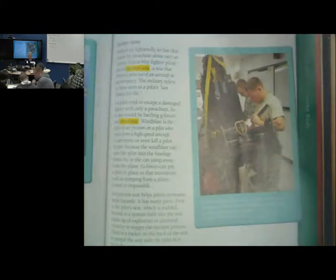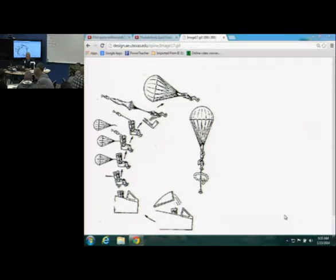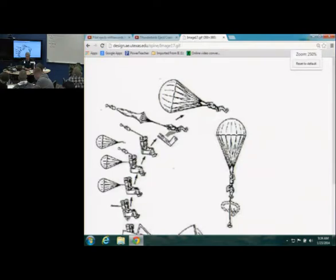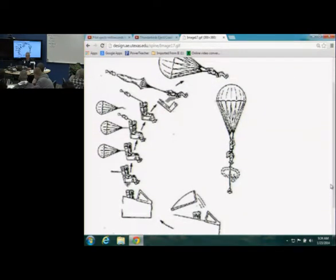And let's see here if I have this set up. Can you guys see this behind me? Yes. Okay, this is a picture off the internet, but this actually is a picture that I studied as a pilot of the ejection sequence coming out of a plane. And this is kind of generic, but it sort of looks like an F4 actually.